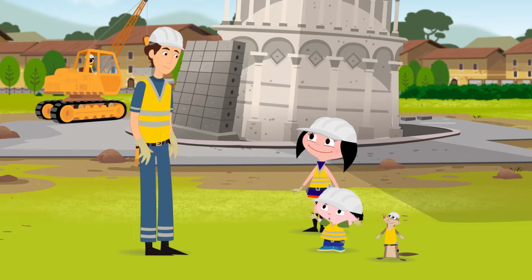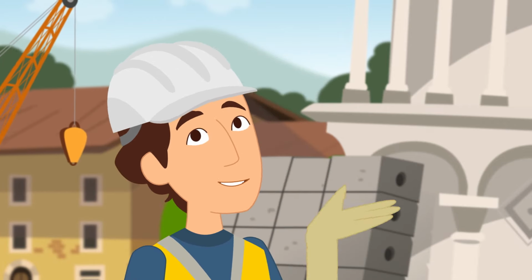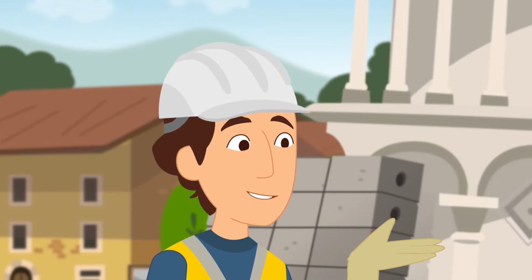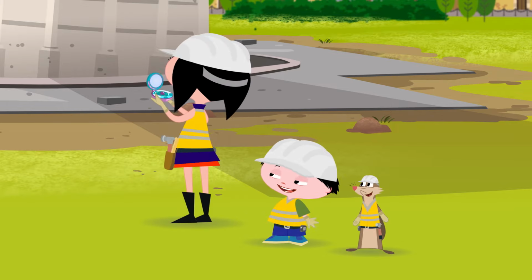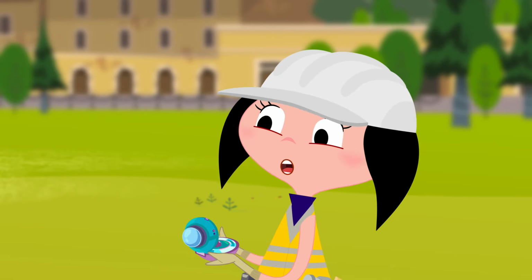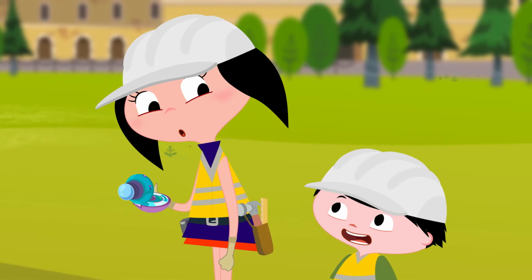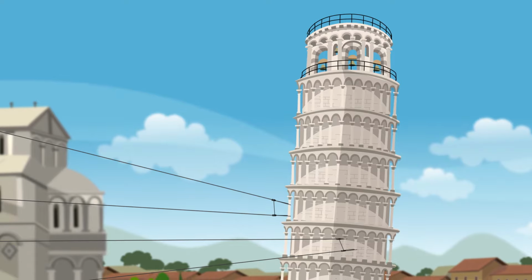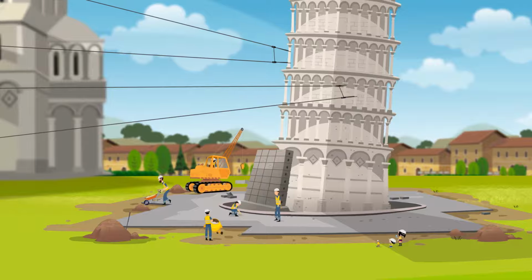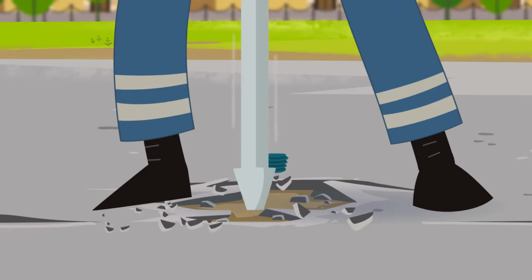Yeah? Are you building the Tower of Pisa? Building it? Oh, heavens no. We're just trying to fix it. It's leaning too much, and we're worried it really could fall. Excuse me. Wow! Oh. Look, it's leaning more than before. Or later, I guess? Luna, look! It has cords holding it up. See? Oh, wow! You're right!